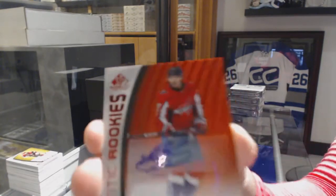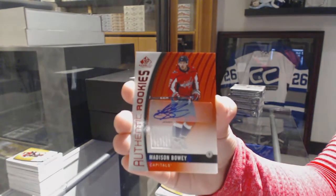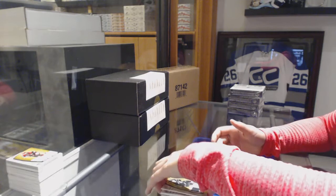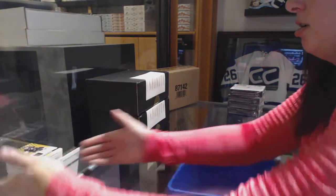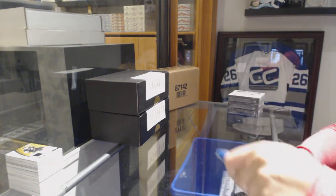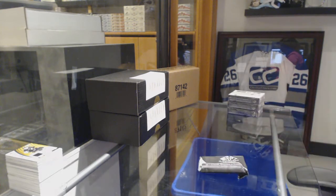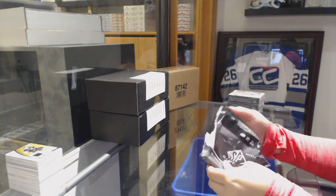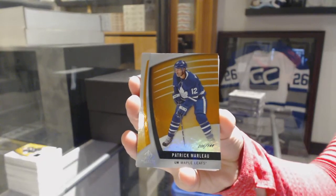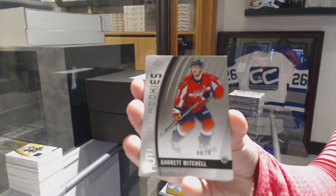Authentic Rookie Jersey Auto for the Washington Capitals, Madison Bowie. And an Authentic Rookie Jersey number to 399 for the Kings, Johnny Brodzinski. Okay. Keep on rolling. Patrick Marleau for the Toronto Maple Leafs, orange. We've got a rookie card, number to 76 for the Washington Capitals, Garrett Mitchell.